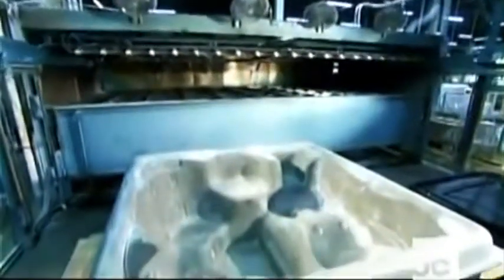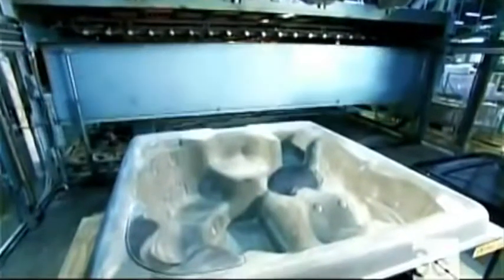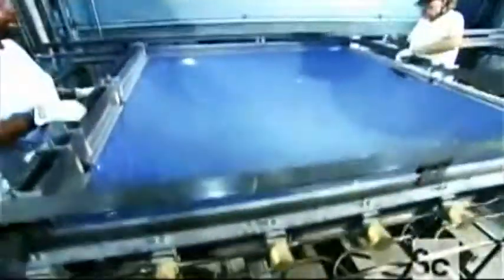The oven has heating elements on the top and bottom. They bake the acrylic sheet until it's so soft it sags. They transfer the sagging sheet back to the mold.